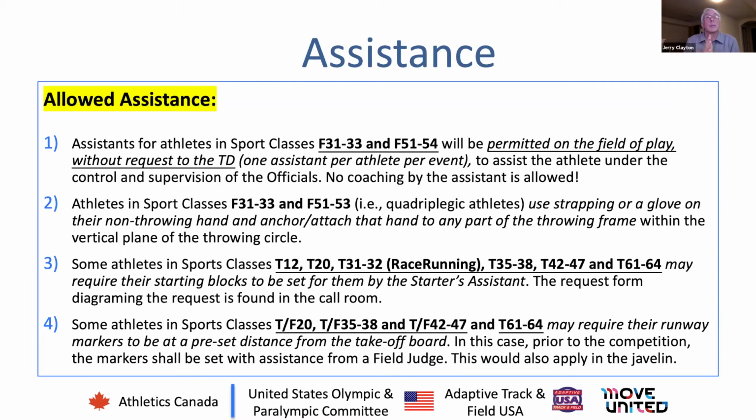In sports classes T12, the middle of the visually impaired group, the T20s, the intellectually impaired, and the T31, the low end of the CP group, the 35s through 38s, the ambulatory CP, and all the amputees, they have disabilities that sometimes make it difficult to reach down and fiddle with the starting blocks and set them. So in the call room, you can get a form, there's a place for a diagram, and you diagram where you want the starting blocks set and at what angle. And that can come out and be given to the starter's assistant, and they can assist an individual athlete to set the blocks as they desire.